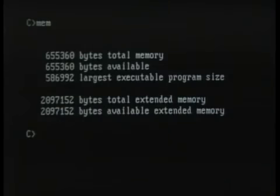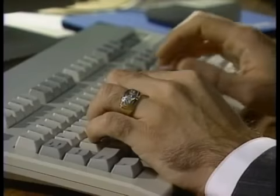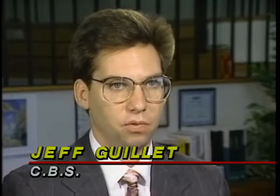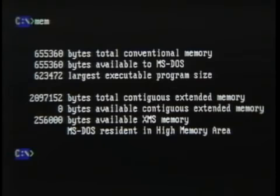They were running Windows under DOS 4.01, but when 5.0 came out, operations manager Jeff Goulet rushed right out to get it. DOS 5.0 has certain features that were not available in 4.01, like the undelete feature, unformatting, things like that were really helpful. Okay, what this shows is how much memory is available with DOS 5. I have 623K available out of a possible 640K. All of that memory is available for my executable programs.